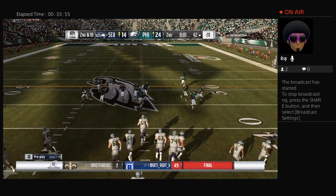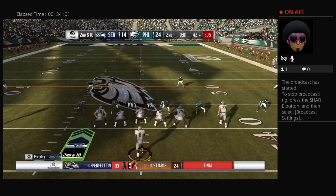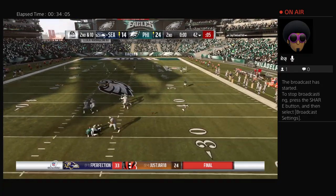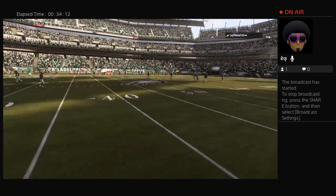Ball on the 42 as they come up 2nd and 10. All right, now, lucky 56. Set. A final shot before break. Fields. And they're not able to hook up there. Incomplete. So we've come upon halftime here in this NFC Divisional Round matchup.